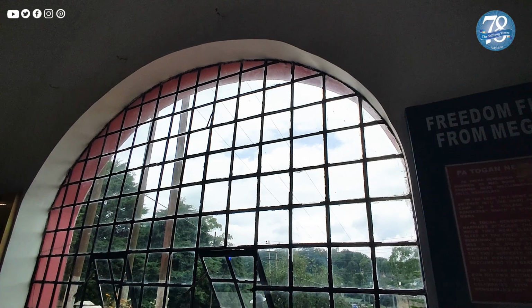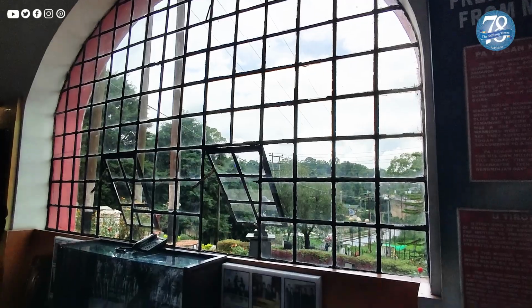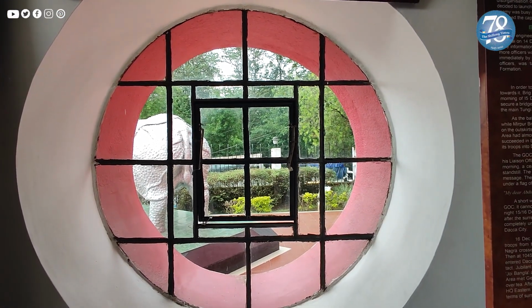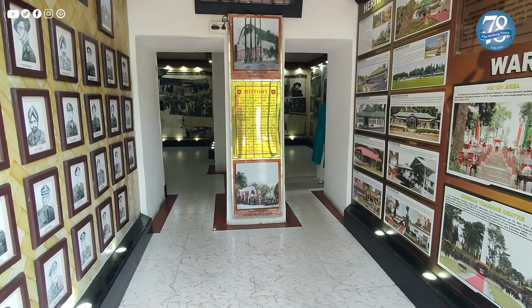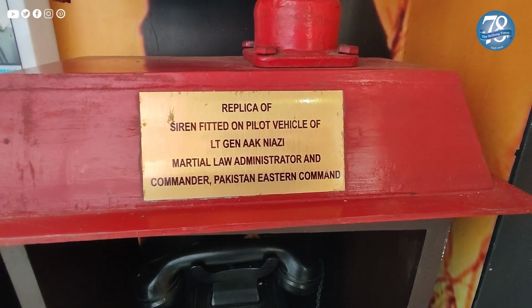Did you know that the interior and exterior walls of this building are so thick that if ever the structure is demolished, breaking through the walls would be a gigantic task? The thickness of the exterior walls is roughly about 2 feet, while the width of the interior walls measure approximately 1 foot. Though small in size, this museum has a large collection of artifacts of historical importance.